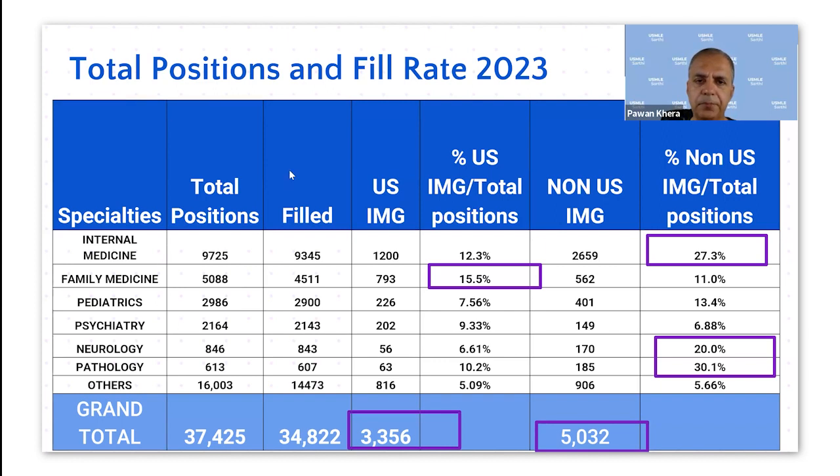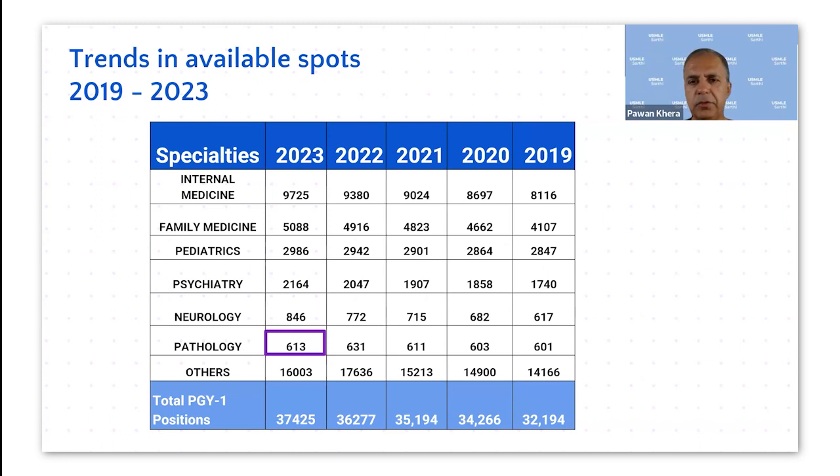So now, if you look at the trends of the last 5 years, 5-year match data, some of the interesting things you will see is IM more or less has continued to increase, right? Each year you will see more spots in IM. The point to be noticed is a lot of applicants feel pathology is an easier match. But what happened this last year was the number of spots in pathology went down by about 28, and about 30 AMGs applied more in pathology. So effectively, about 58 to 60 spots that IMGs could have matched, they didn't in pathology. So the trends keep evolving, but as you see, IM has had a good increase in spots.